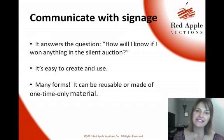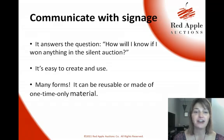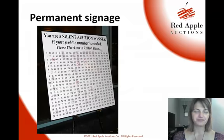Now, communicating with signage does solve some problems. It answers that age-old auction question, how will I know if I won anything in the silent auction? It's very easy to use and create, and it takes on many forms. It could be reusable, it can be made with one-time only materials, it can even be digital, and we'll see some photos of all of those moving forward.